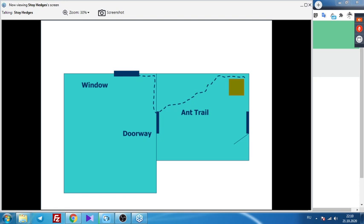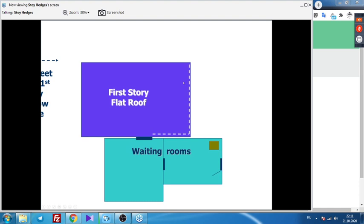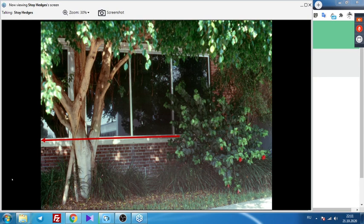So I opened the window, went outside, followed the trail from the window all the way to the edge of the building. So now I had to go back outside the building, go about 100 feet down the story window ledge. So went down the building, found the ant trail, followed it along this window ledge all the way down about 100 feet across the brick veneer of a stairwell or stairway leading into the building, across the sidewalk into a retaining wall, and into an opening in the retaining wall with a large number of ants, crazy ants, going in and out of the retaining wall.